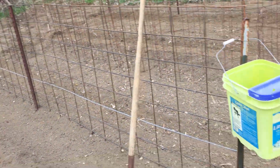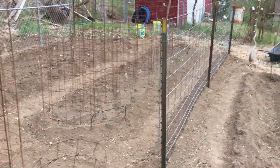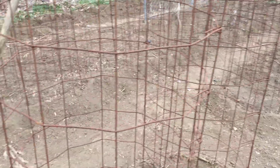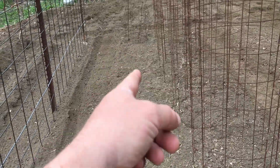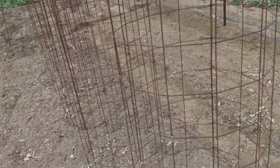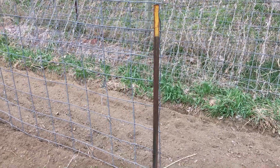That'll be green beans. That'll be a variation of green beans, probably yellow wax. Big tomato cages get big tomatoes. There'll be low plants, peppers or something. Broccolis, they'll go in front. Tomatoes in the back. I just got a bed here. I don't know what that's going to be yet. It'll be sweet peas on that one.